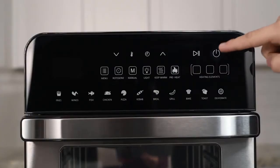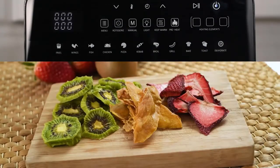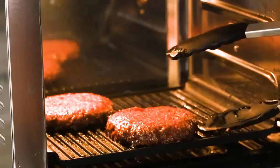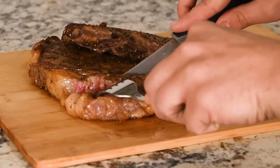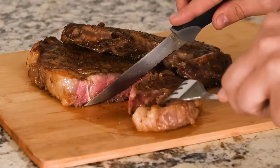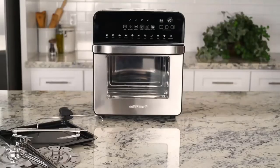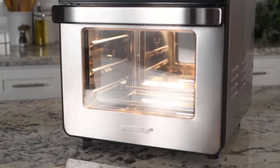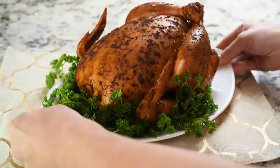It has 11 built-in programs to help you cook everything from French fries to fruit chips. Bake or broil, make pizza or pollock, and yes, even grill using our all-new grill plate accessory. Imagine the perfect steak without ever setting foot outside. How about some roasted veggies as a side dish? Use additional accessories to take your cooking to the next level. Its built-in rotisserie function allows you to cook kebabs, roasts, or even a whole chicken.